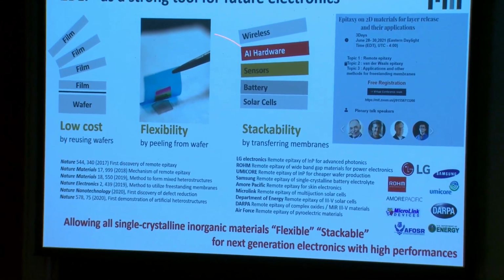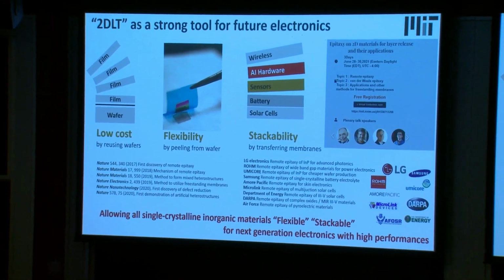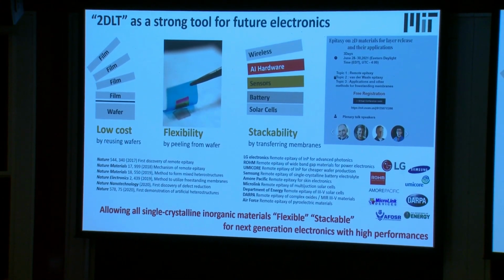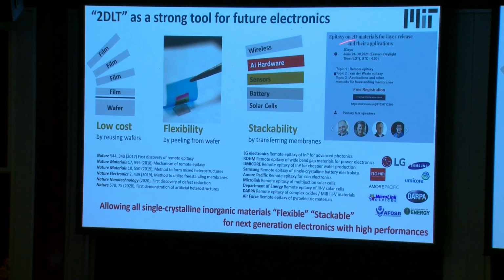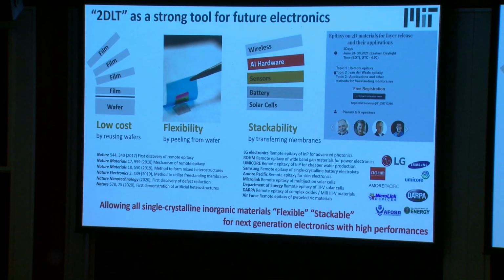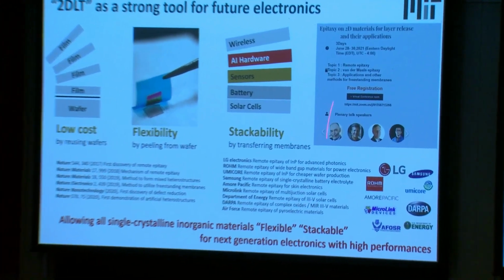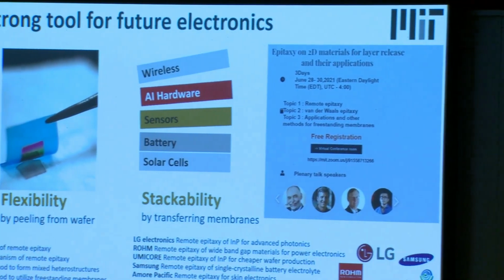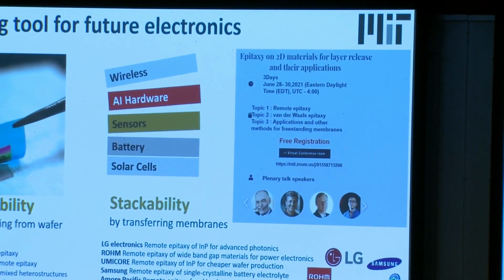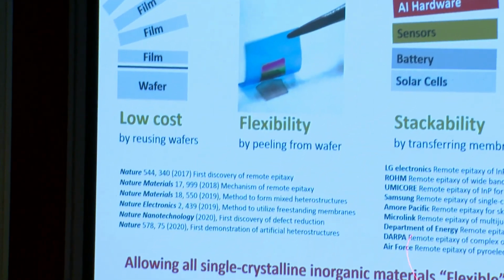And ever since this paper was published in 2017, really the community was being formed. So growth on 2D material has been getting really hot and hot. And we first organized a symposium, the first workshop about this, remote epitaxy, this summer. It was super successful, and industry has strong interest in it. Like I said, this is really a dream electronic system: flexible, stackable, cheap, but with high performance, right?